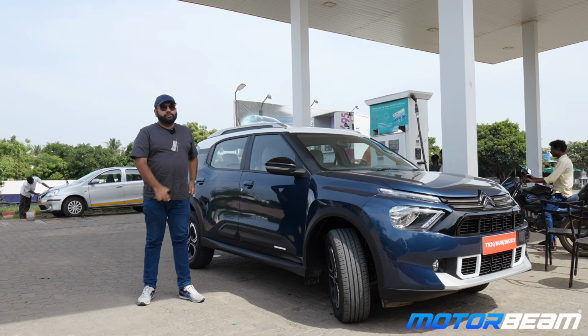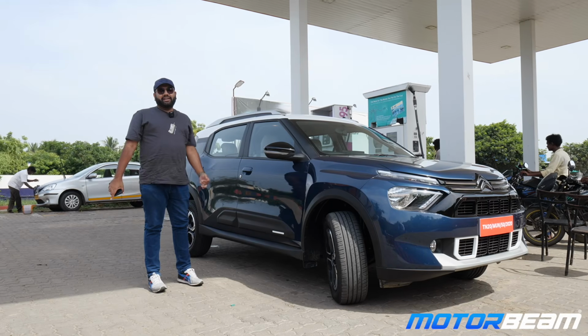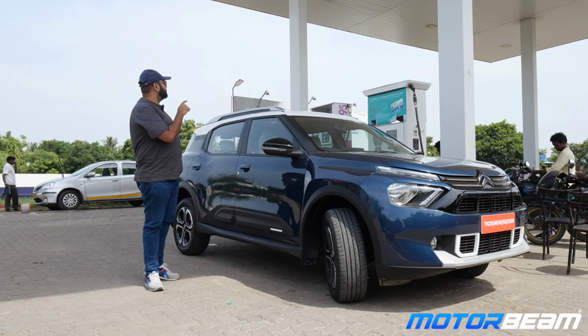So I'm back at the same fuel pump, and we have driven exact 100 kilometers. The MID is showing 15 kilometers per liter. ARAI mileage is 18.5. Let's see how much this car actually gives.